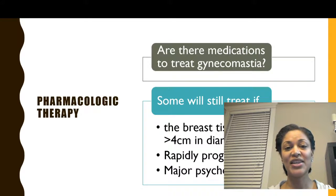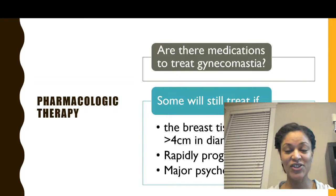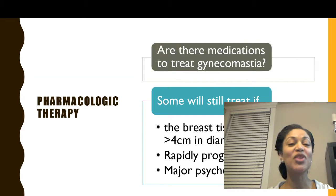So pharmacologic therapy, are there any medications to treat gynecomastia? No, not really. There is no FDA-approved drug to treat gynecomastia. There are some drugs that doctors will use off-label to try to help it or prevent it from progressing, especially in men with prostate cancer. They end up on medications that cause gynecomastia, and so sometimes doctors will give them another medicine to counteract that.